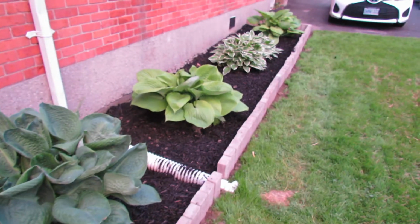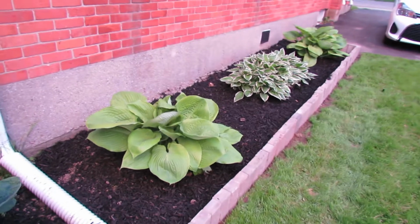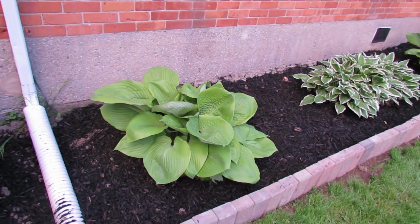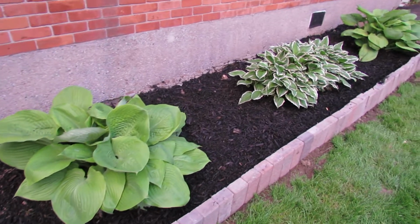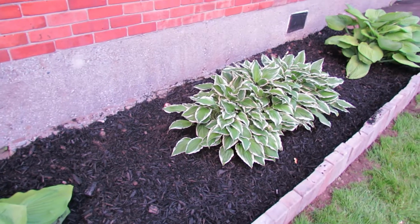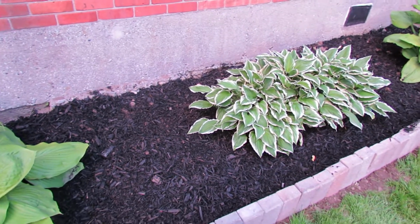Wanted to give you an update on the hosta beds. I've been working at this. I got all the sod taken off the top. I got all the soil taken off. I got all the soil turned up and mixed.